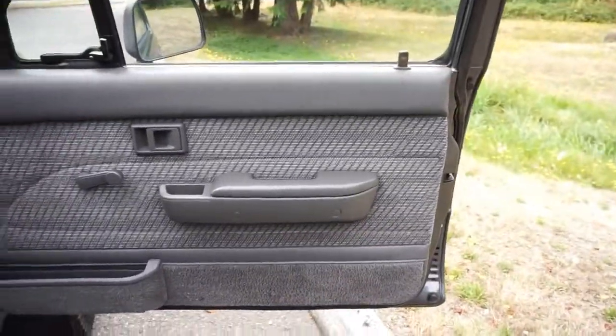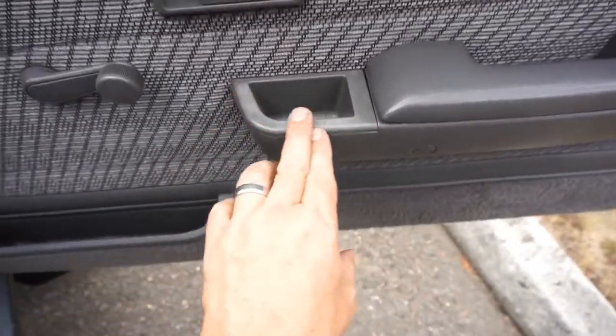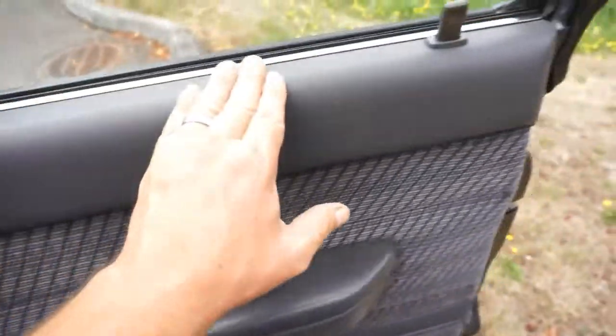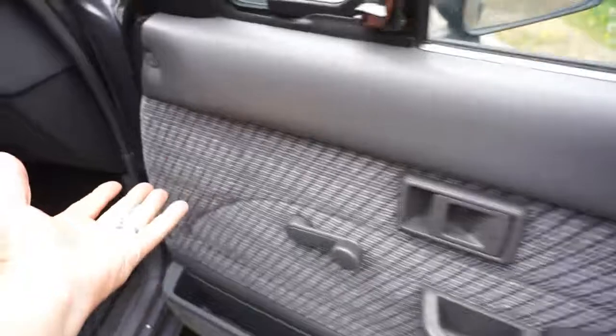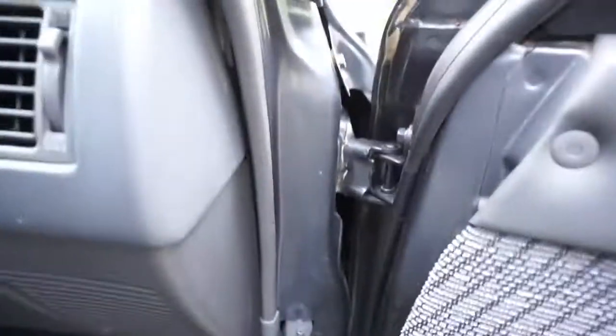The interior is really nice. You look at the passenger side door panel, pretty much it has a little bit of fading around here on these plastics, but the top is really nice. It doesn't look like the door panel's ever been pulled off. It's nice and tight to the door. The lower pocket's in nice shape. The rubber's in nice shape. You know, no rust. Really nice clean hinge area.